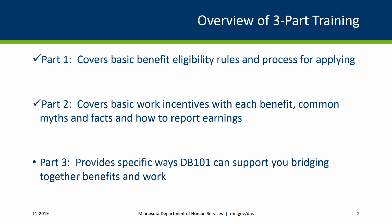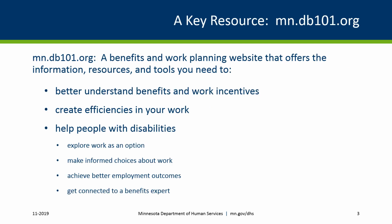During this final part of the training, we'll give you a comprehensive orientation to DB 101, since it's a key tool for you in addressing concerns about benefits and work. DB 101 is a website that houses a huge number of tools and a ton of information to support your efforts in dispelling myths and getting folks connected to more help. Throughout this training, we'll provide you with recommendations for using different aspects of DB 101 when addressing questions or concerns.